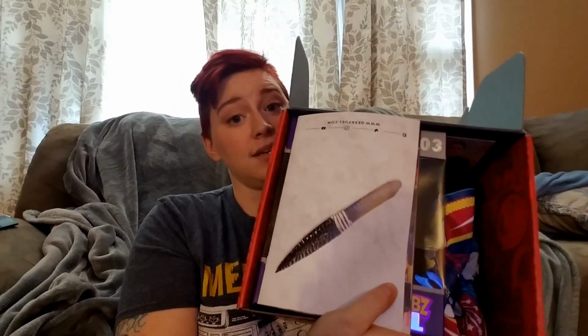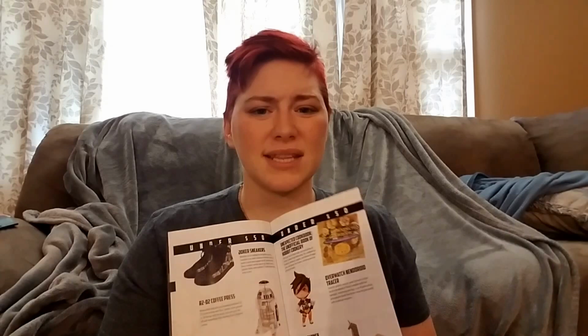So let's open up. All right, from the beginning, it's pretty packed this month. All of them come with the Geek Fuel magazine, which usually has what was in the box, but it also has information on other products and things like that. So it's not just what's in the box, it's got a couple of other things in here as well. I'll read that later. Ooh.